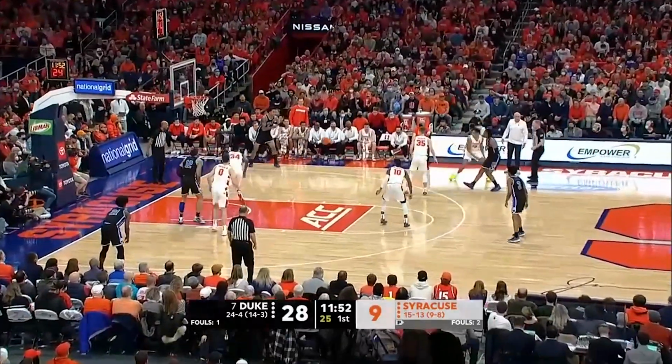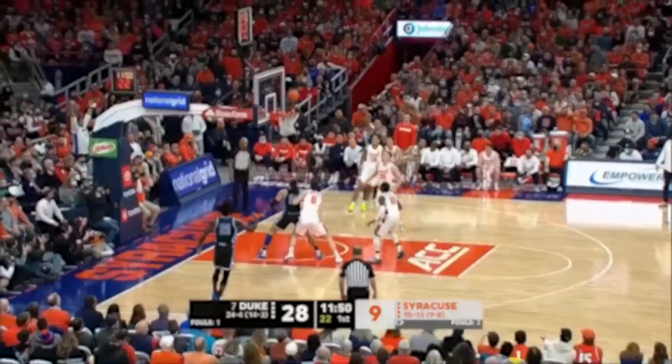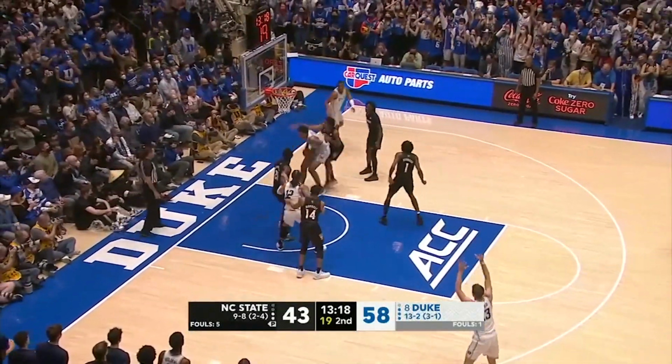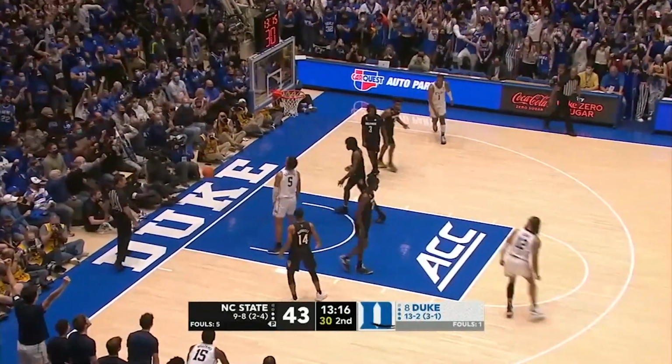Stay until the end to understand Paolo's game and to see what makes Duke's forward such an attractive choice for many NBA teams. Banchero, offensive rebound. Right to the rim, and throws it down!